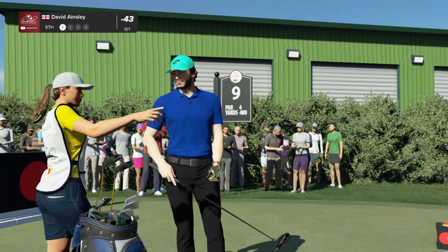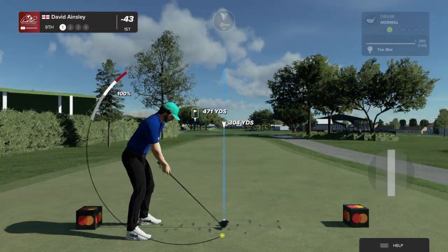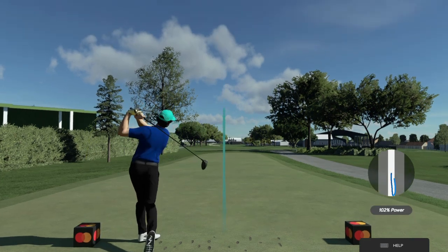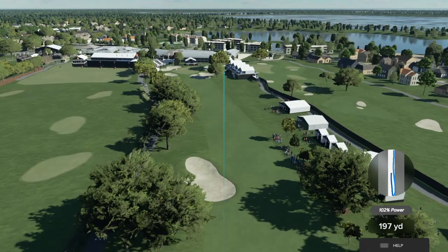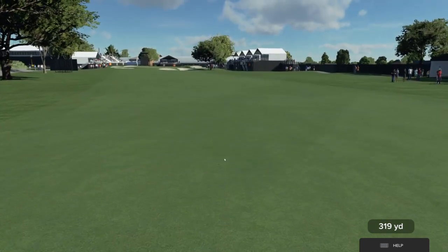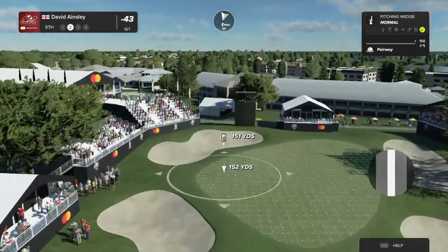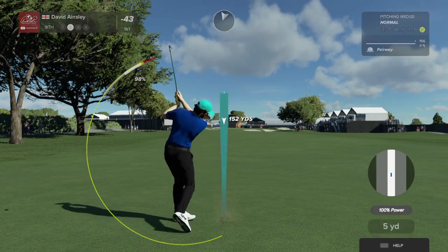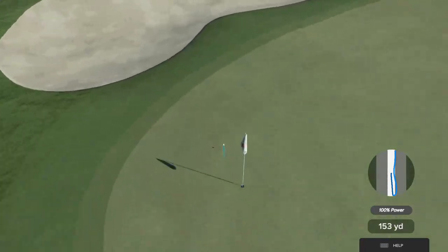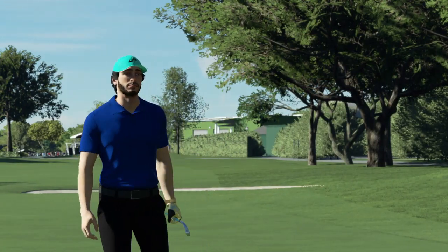Teeing off here at the ninth hole. Nice birdie back there. On to the next. This is full send. This shot coming from around the 150-yard marker. Chosen the pitching wedge here. Oh, that's well played, and a chance for birdie here at the ninth.